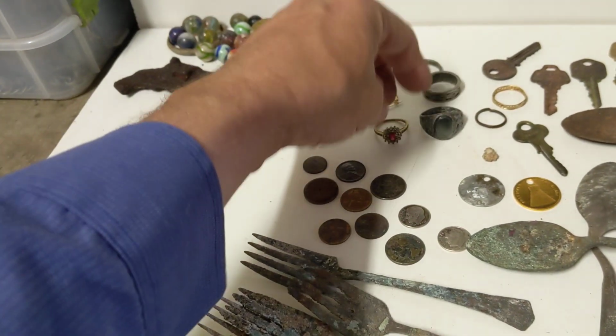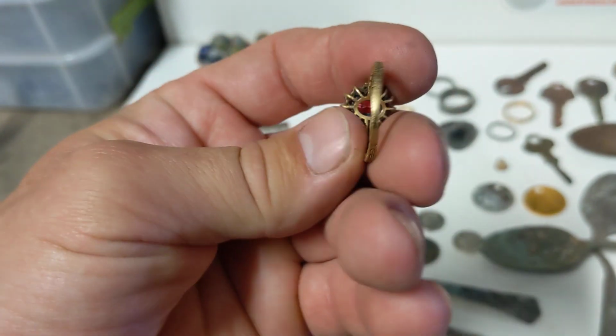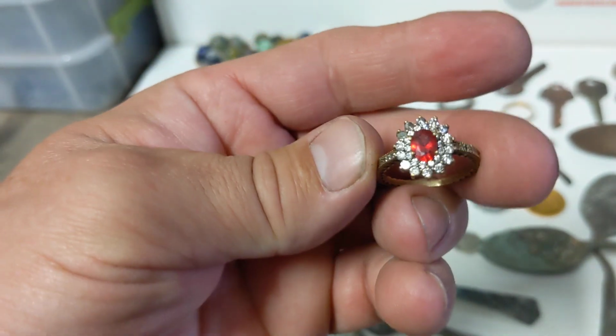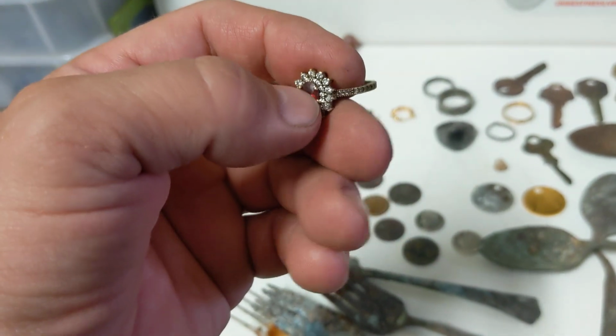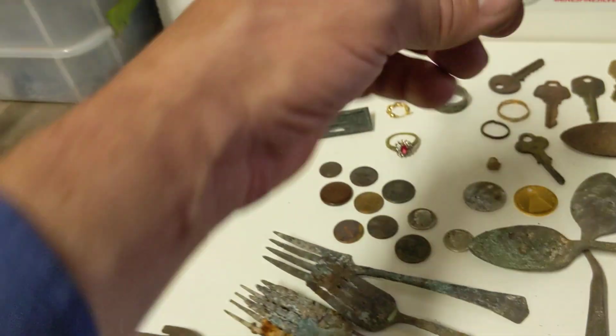And then these are metal detecting finds here. This one looked really good. So excited about it. No marks. And tests as brass. Wah, wah, wah. I think that's a ruby though. Probably synthetic. It's really light. And it's not that pretty of a ruby, quite frankly.